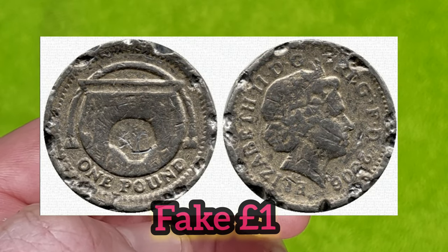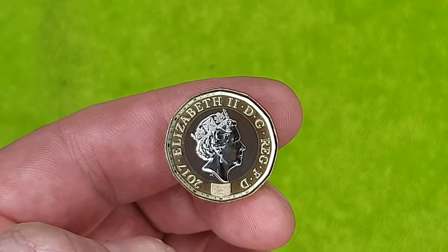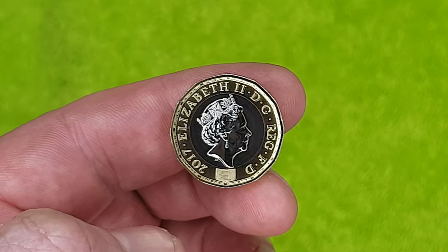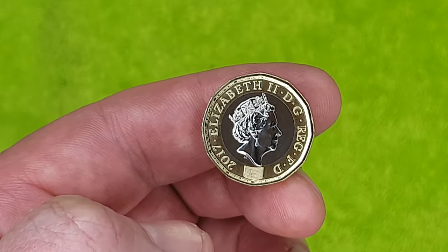This new pound had to have so many security features that it made counterfeiting operations virtually impossible to forge this coin. But before this coin got released, trials had to be done.